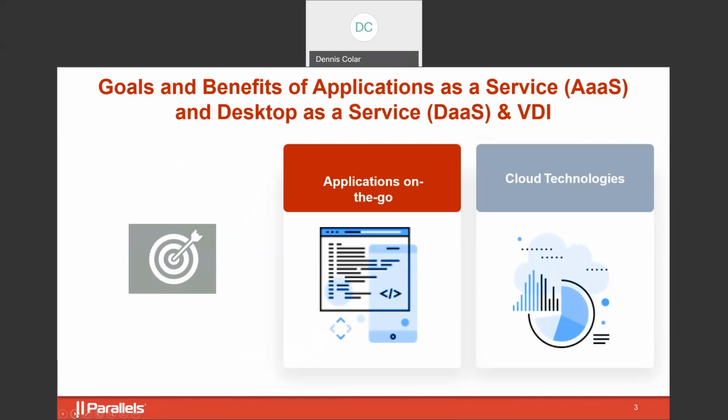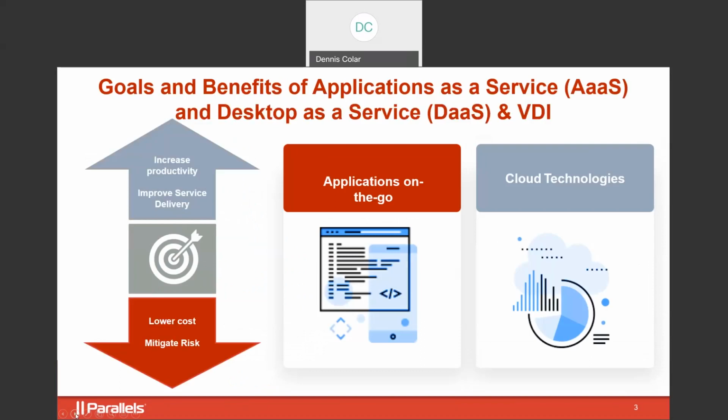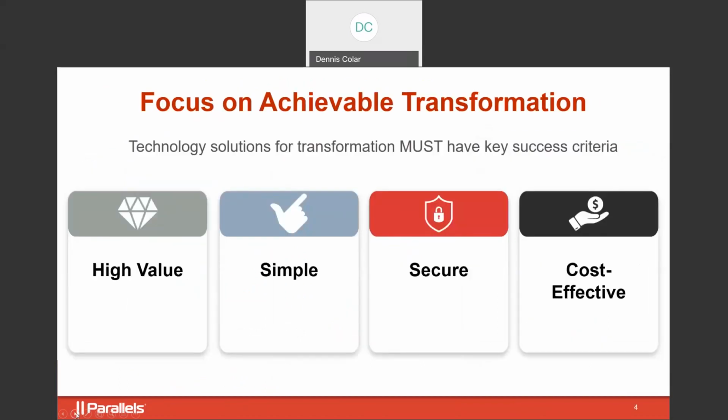As we look at this, part of the opportunity and what we're seeing, I think it's no surprise to anyone, is that people are looking at the bottom right: lowering costs and mitigating risks. But also today is the ability to work from any place, given what we're all experiencing. The other component is that we want to focus on what's achievable near term and long term, because moving to the quote unquote cloud means a lot of different things to different people. One person's cloud is not another person's cloud. What we find is that if we focus on these four components, the rest takes care of itself. We have a very flexible and scalable solution, which is high value. It's very simple and secure, and also very cost effective.